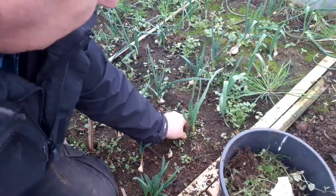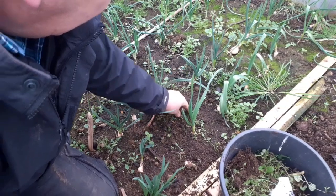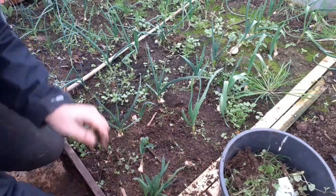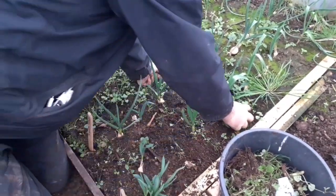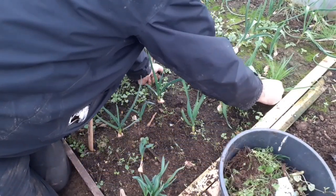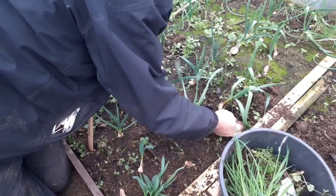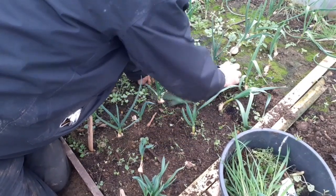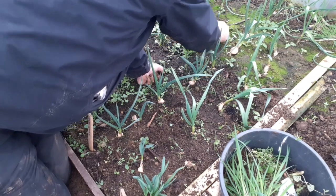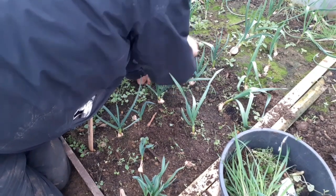Quick look on this side, and we can see the garlics. This is the garlic. This is raised garlic, which my daughter planted. And some of these here, the daughter's never even planted in the ground, and they've still sprouted, not even in the soil. But they've still grown. This one here, look, not even in the ground. The garlic doesn't like weeds, so I'm going to try and get most of these out.